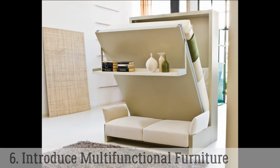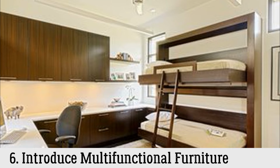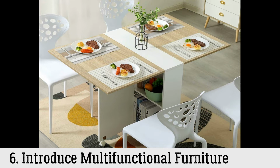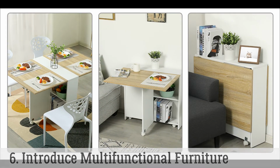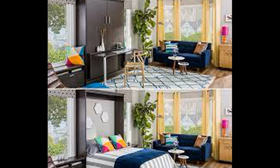Introduce multifunctional furniture. A built-in seating can convert into a two-tier bed. A drop-leaf dining table can be lowered during meal times and then folded back to act as a shutter for storage cabinets. Or a Murphy or pull-down bed folds back into the wall when not in use.